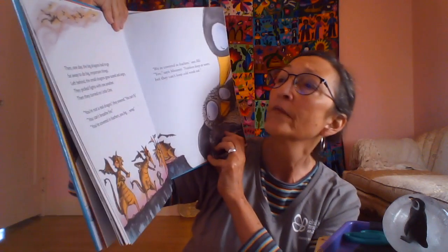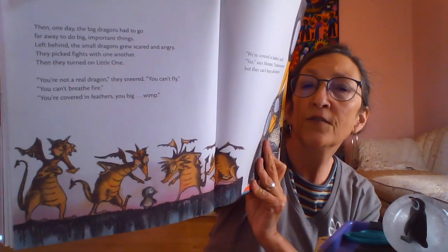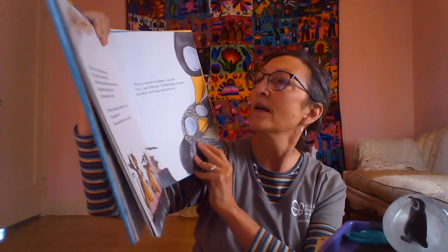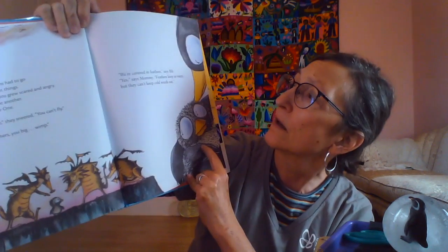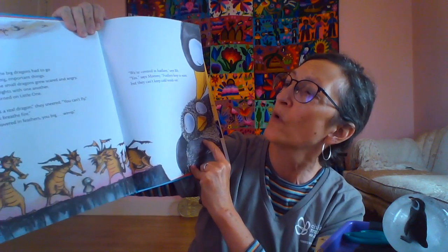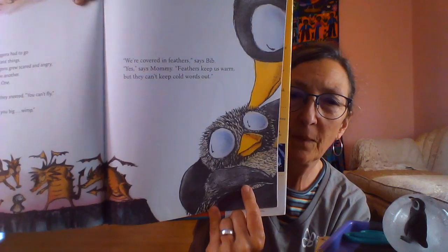Sometimes if you're scared and angry, do you feel like being unkind to someone? That's what's happening here. We're covered in feathers, says Bib. Yes, says Mommy. Feathers keep us warm, but they can't keep cold words out. Because what we say is important, isn't it? We want to choose kind words and not cold words.